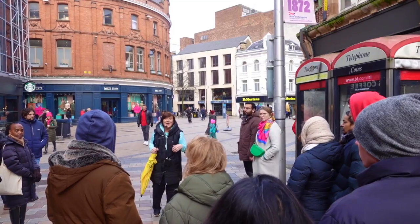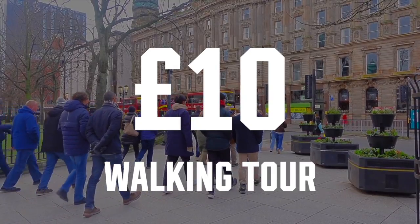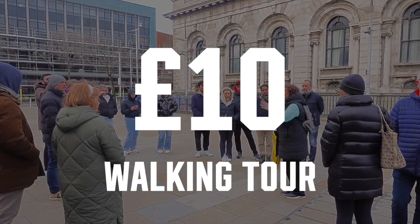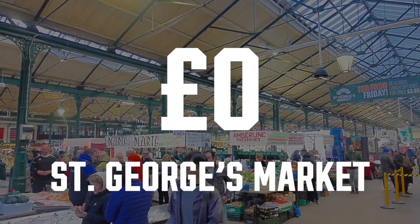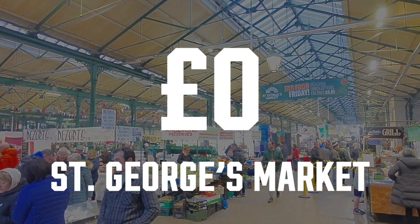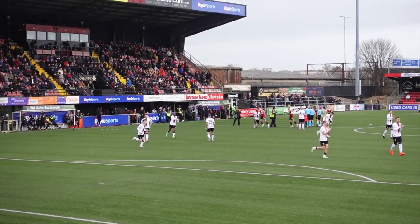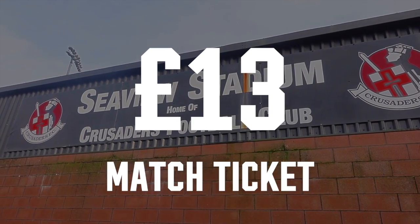The walking tour was technically free, but it's really rude not to leave a tip, so I gave £10 for that. I'm actually now feeling a little bit guilty about not giving more, to be honest. St George's Market is free to enter, but the various stall owners will happily take your cash if you want to buy anything. Lastly, my ticket for the match this afternoon was only £13. That seems like great value to me.